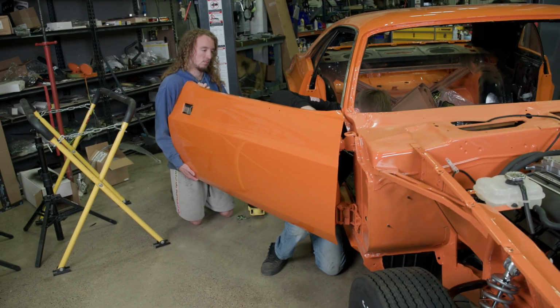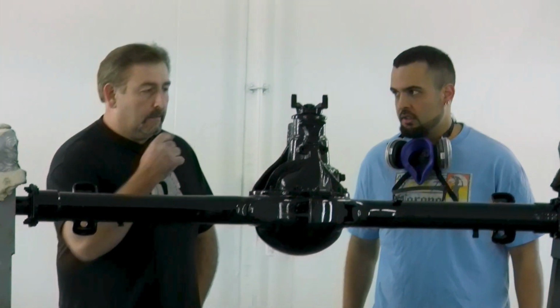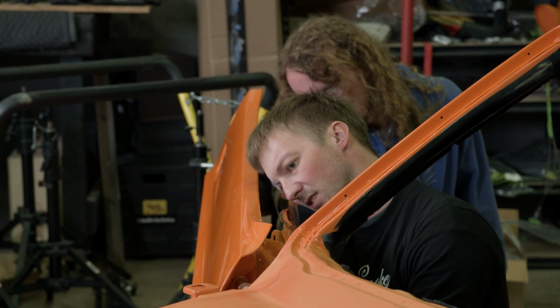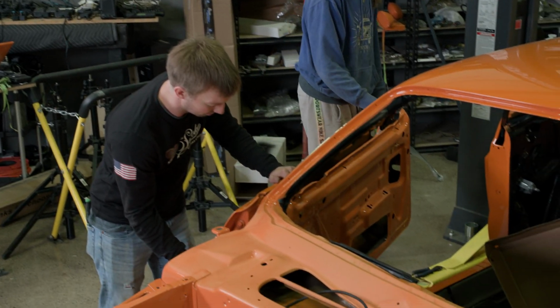So even though I couldn't pitch in with this build because I was off having tiny Trey, I'm still really proud of the team that my dad's put together here at Graveyard Carz. Back at the beginning, it was just Will and my dad, and they did everything. But now we have a team that pitches in wherever we need them, and even if it's not their specialty, they'll still jump in and help. So it's a good day to be at Graveyard Carz.